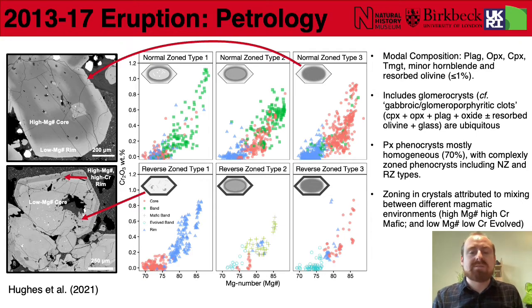see a much more complex picture, with 7 main pyroxene phenocryst populations, 6 zoned types plus a homogeneous type, and zoning is associated with an increase in magnesium number and chromium content suggestive of mafic recharge events, mixing, storage and remobilization processes in the plumbing system.